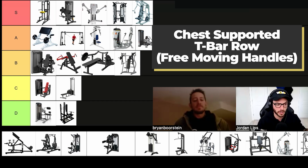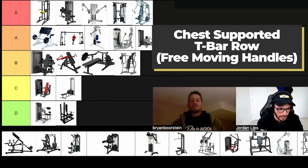But one of the benefits of this machine is it has a horizontal bar with handles that you can move more narrow or wider, and they are free moving handles, so you can adopt whatever sort of grip you want. It could be pronated, supinated, neutral, semi-neutral, semi-pronated, whatever. And again, the drop off on this machine is incredible. The resistance profile on this is just so nice.